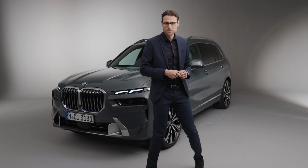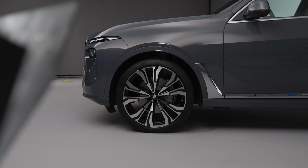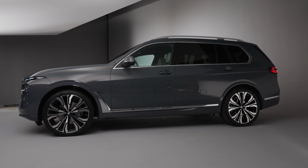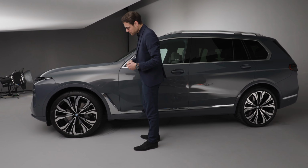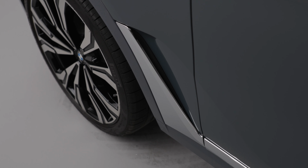Talking about sinister, what about the wheels? Well, even here in the non-sporty version, you get now up to 23-inch wheels from Works. So the first 23-inch wheels directly from Works, from the plant that BMW is offering. The ones also you can see right here. Yeah, really massive. And then you have this air breather effect here.